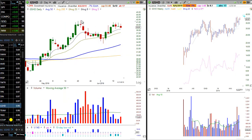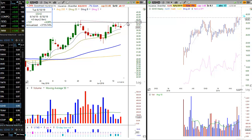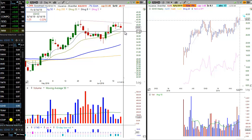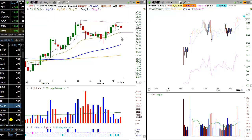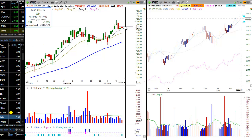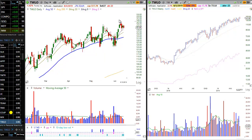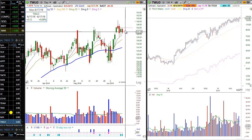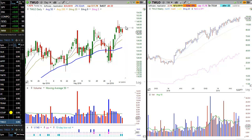GHSD potentially in play here on a breakout above all the stalling action around 41, or on a pullback into this 20-day EMA here. That would be ideal. Wix is another one of these patterns with 2 tight days of action on light volume. A move through the 2-bar high could be a swing setup here. Twilio, another one of these swing trades. Entry above the 2-bar high.